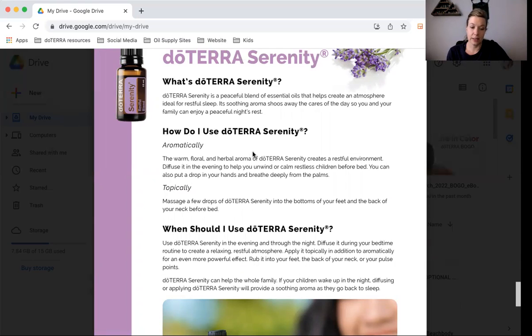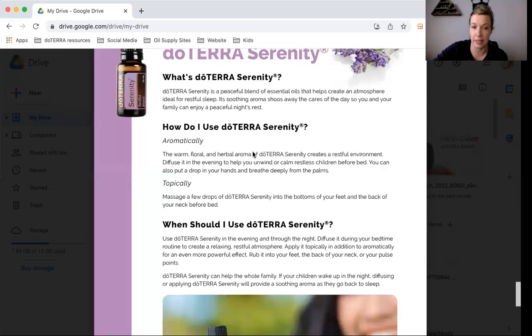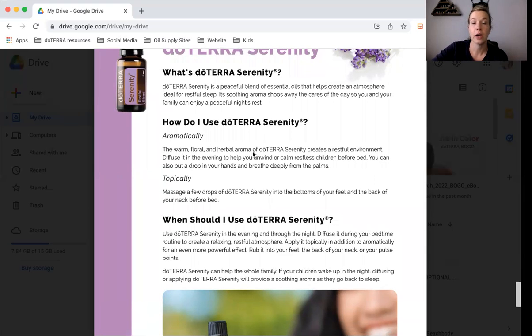It is a blend. I'll list all the oils. You've got lavender, cedarwood, hawwood, ylang-ylang, marjoram, Roman chamomile, vetiver, vanilla, and Hawaiian sandalwood. All of those cause relaxation and a calming or soothing environment for sleep. Amazing to diffuse, amazing to put in your doTERRA Dawn humidifier overnight for unwinding and calming right before bed.